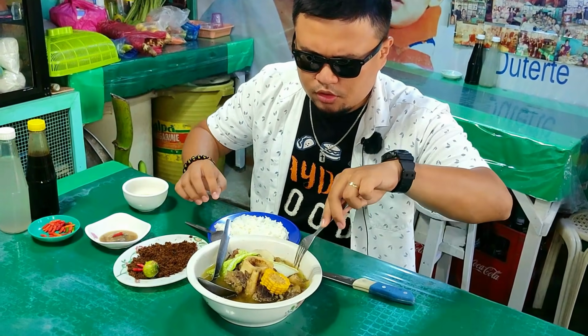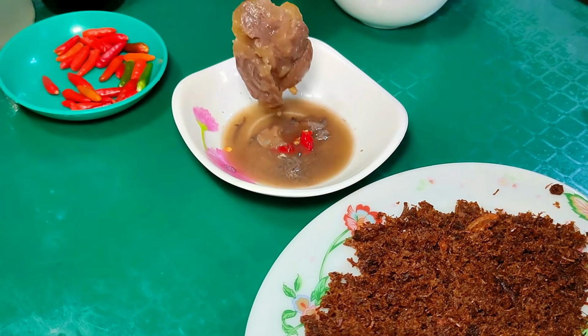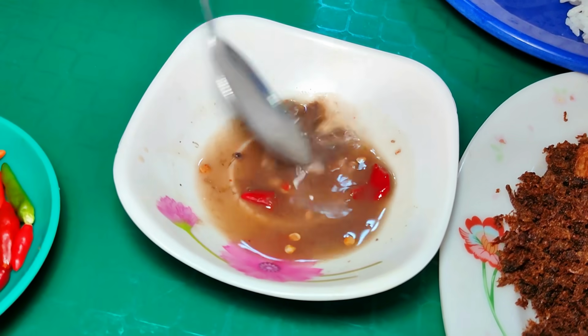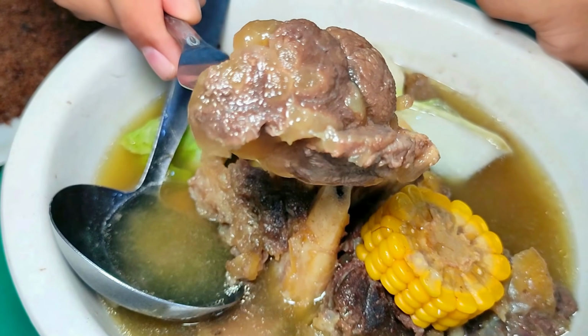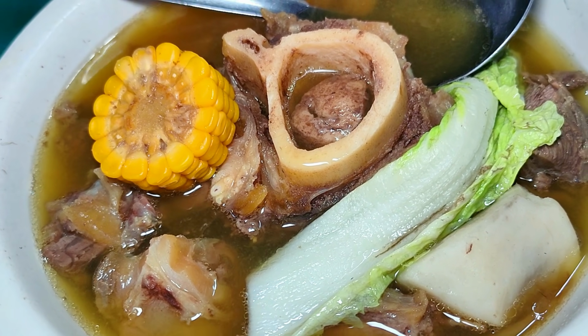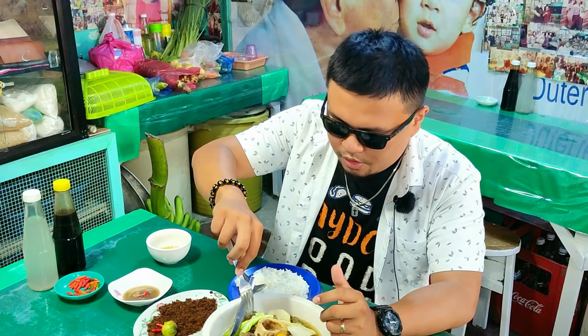Now let's get the bulalo tendon. Let's dip here like that because this will give a strong flavor also with the ginamos. It's nicely paired with a dip made of calamansi and fermented fish, ginamos. So first bite of the bulalo of Sanas. The beef is very aromatic, very flavorful. The beef is tender, and also the aromatic flavor of the broth went inside the beef meat. It's really good bulalo right here.